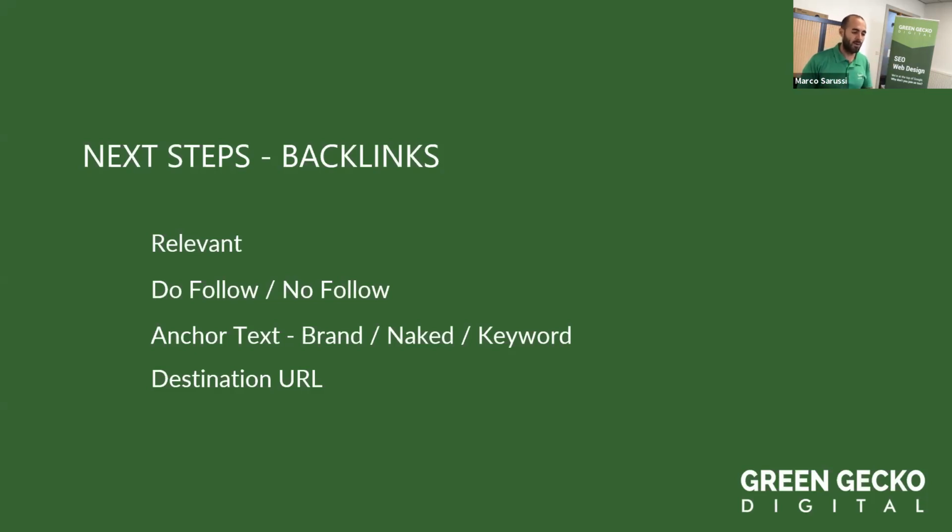And then lastly, the URL. What page are we actually linking to? Are we linking to a service page? Are we linking to a home page? What page are we linking to? We just need to make a conscious decision about that and make sure it ties in with the anchor text. Obviously, if we're linking to a page that's optimized for accountants leads, then it would be a good idea for the anchor text to be accountants leads, just so everything marries up and looks very nice.